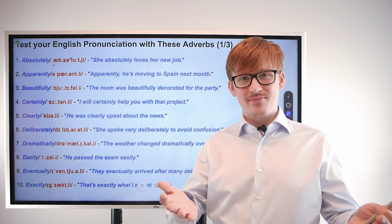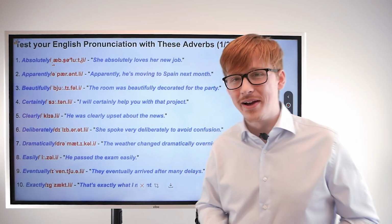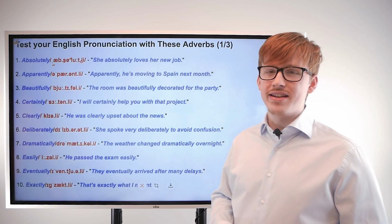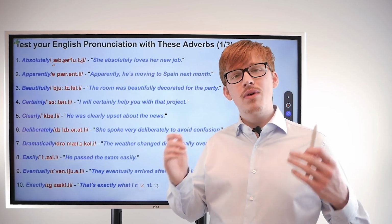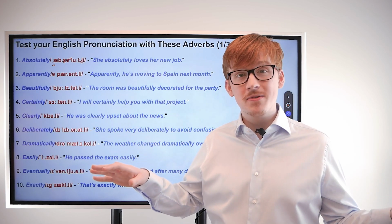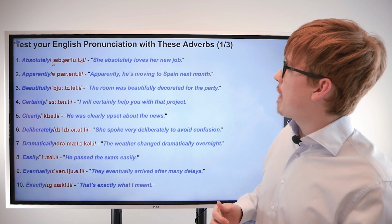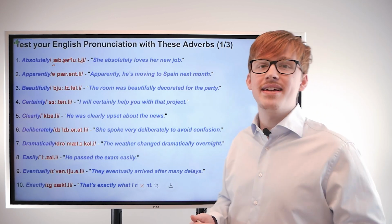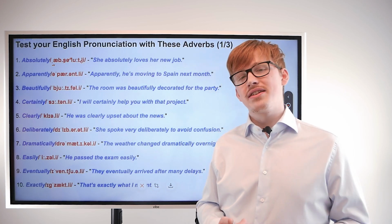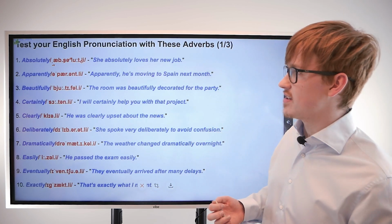Very good. Let's move on to the second one, shall we? Next up, we have apparently. So we say apparently when we have heard some news about something. We don't want to say that something is 100%, but we want to kind of talk about that news. So apparently he's moving to Spain next month. How would we pronounce apparently? Where is our stress in this word, as it's another big word?